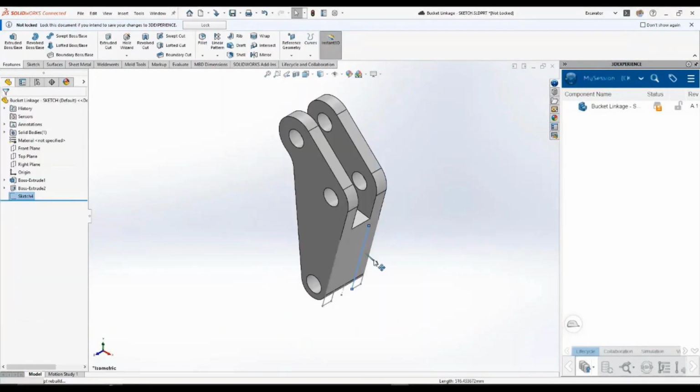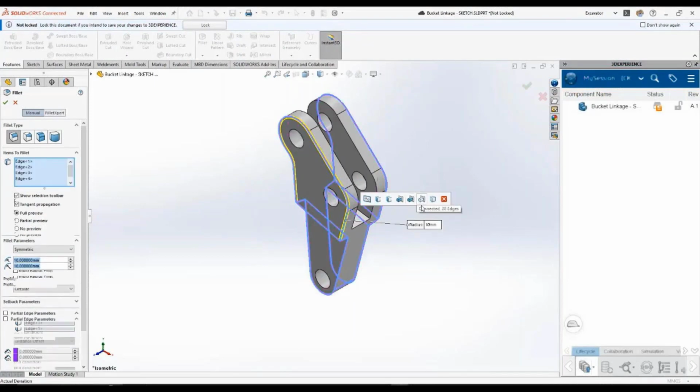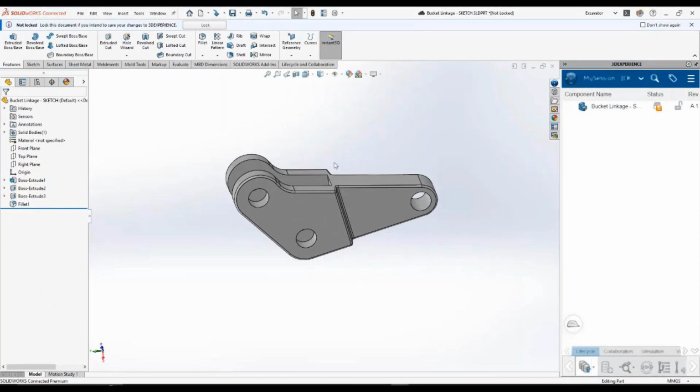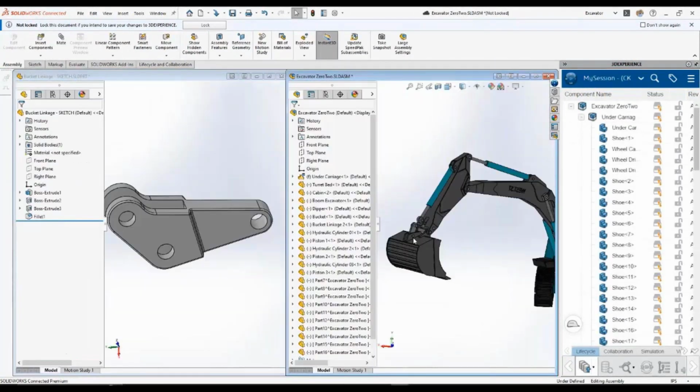So the good advantages with SolidWorks is it has a friendly user interface and all the mouse gestures are there at a finger click. So you can go ahead and add some chamfers. You can do all these extra works. Once the part is completed, I want to assemble it in my main assembly.